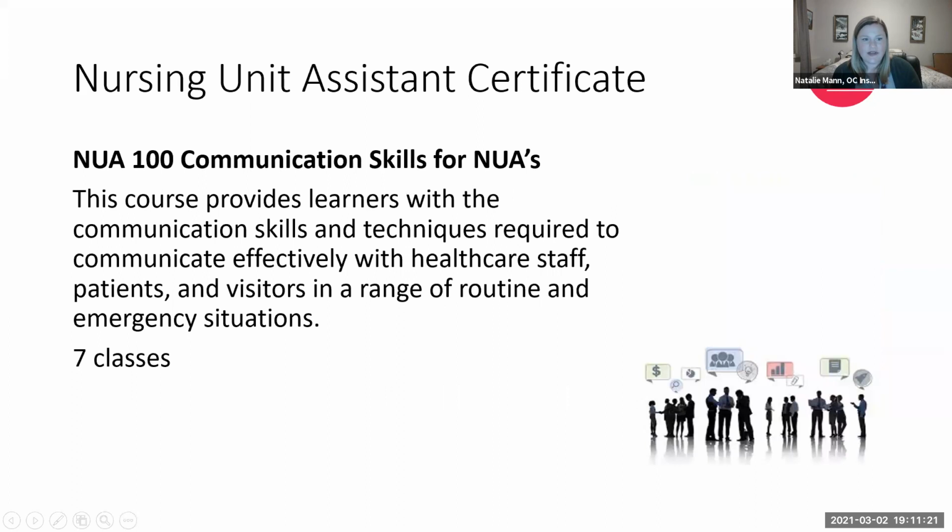And then the next module there is NUA 100. So that's your communication skills. This is a bit of a shorter module. In this one, we're learning about communication skills within the hospital, but also how to become a more effective and efficient communicator just generally in life. So you will be going over hospital-specific things such as phone systems, pagers, how to get a hold of doctors, but also learning a bit more about how we communicate and how we can communicate the most effectively with others.